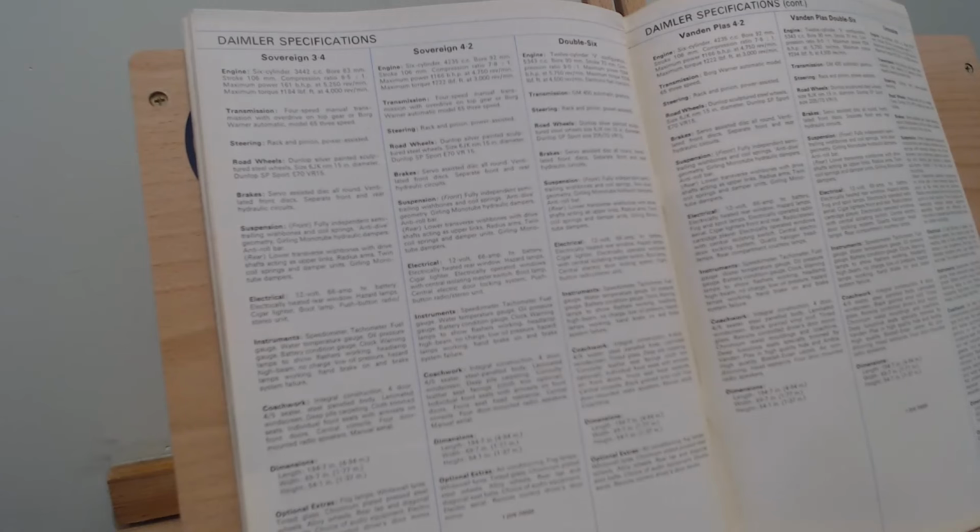So that takes us to the Daimler specifications for all the models, and it's a lot, isn't it? So I'm just going to pick some key points out for some of these models, and we'll probably look at the options because I always find those interesting, and we'll look at the next page and do a little bit of a summary for this brochure and pick the car that we would pick.